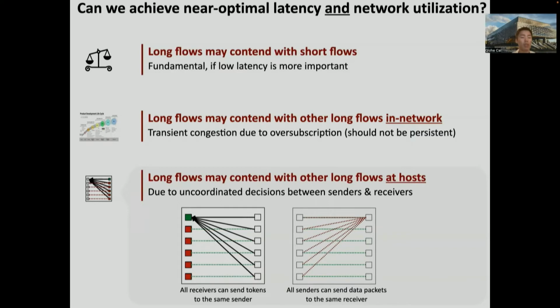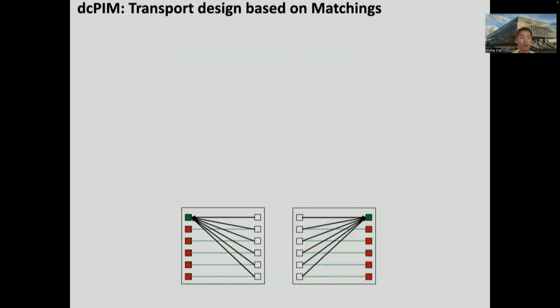However, that's not the case. Consider the figure on the right, where the workload is a mixture of the incast and permutation traffic matrix. Here, even if each receiver can send tokens to multiple senders, the network may be underutilized, since each sender may end up sending data packets to the same receiver. The core problem here is that in existing proactive transport designs, senders and receivers make uncoordinated decisions and thus cannot avoid network underutilization. dcPIM resolves the challenge discussed on the previous slide using the idea of matching.